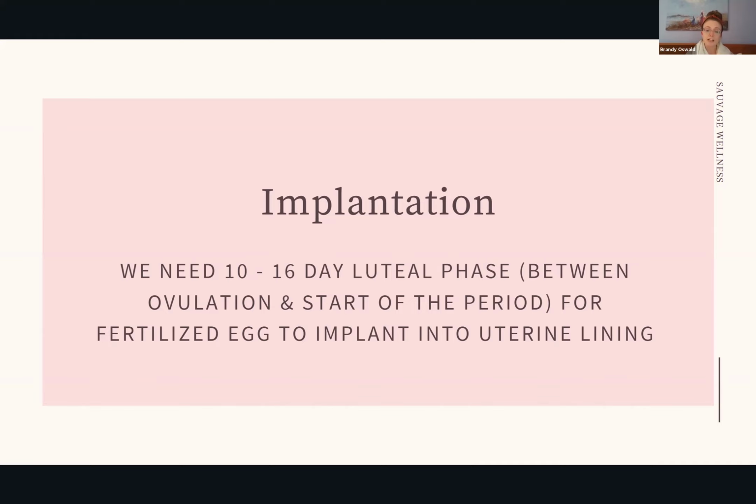So we need to have enough time for that journey down out of the tube into the uterus and attaching itself, which takes a series of days. And we know that that's generally around the 10-day mark that we need for that luteal phase. So for folks who struggle with getting pregnant, it may not always be about fertilization, about sperm and egg. It could simply be about this luteal phase. And when the luteal phase is shorter than 10 days, we call that luteal phase defect.